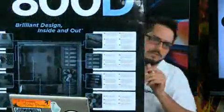I mean, isn't it huge? It's almost too big. It's ridiculous, right? Yeah, it really is. It's a little bit smaller than the box, but it has hot swappable bays and lots of fans.